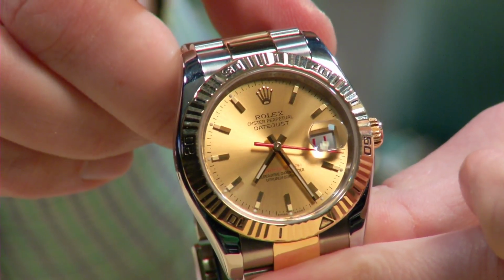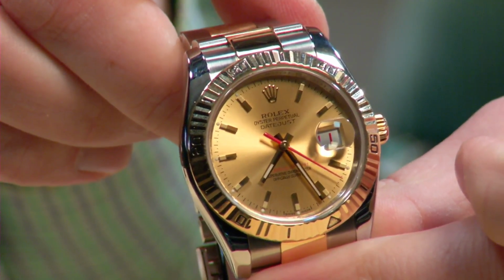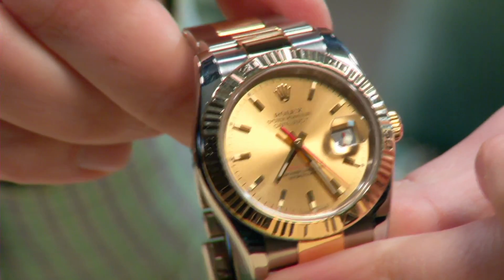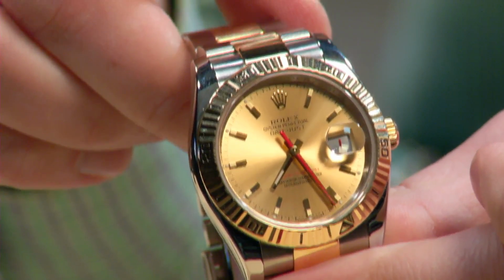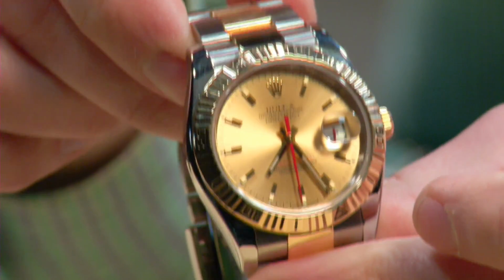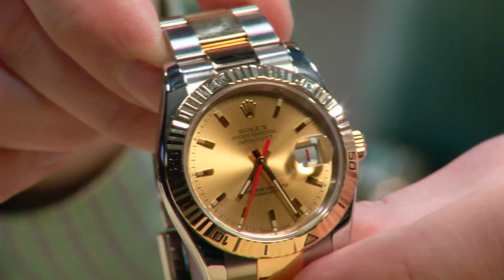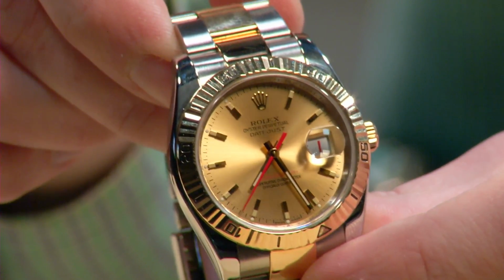The cool thing about this watch is that it gives you that rotating bezel practicality, which I happen to like more than a conventional chronograph. It's cleaner, it's easier to read, and the long-term maintenance costs are lower. You get the history of the chronograph, the heritage of the Datejust, and this represents the last generation of the chronograph. It was discontinued in 2011.